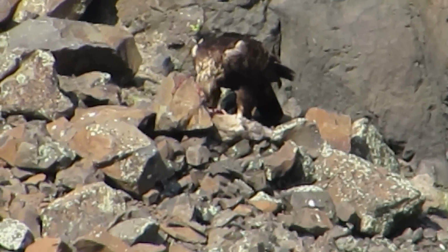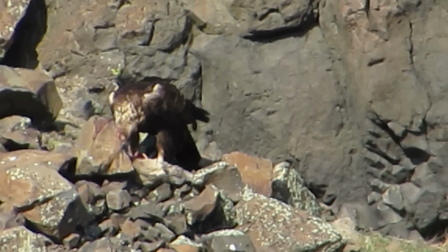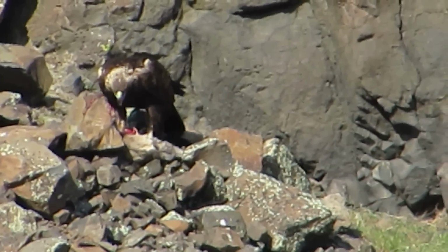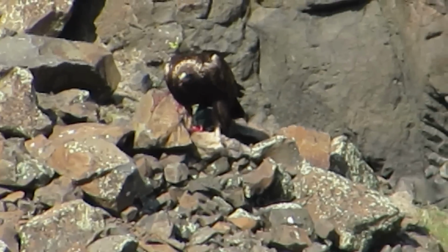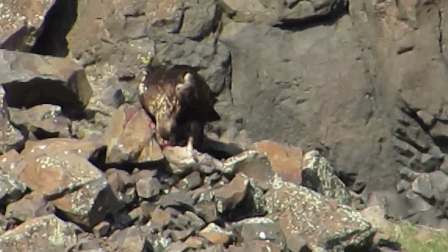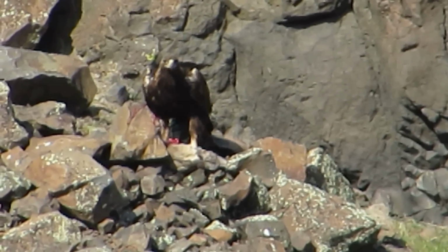So she hasn't been back to the nest yet. She's just getting a big snack here. Try to figure out what this is. It's like a big chunk of meat. It's a big critter, may have been a stillborn. But we'll figure all that out later. Whatever it is, this eagle's enjoying it.